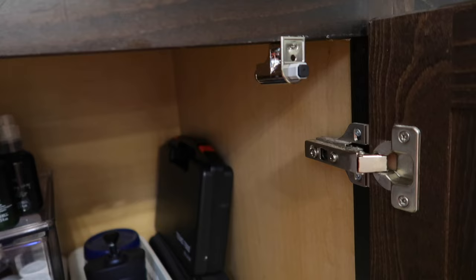Now, here on my side, I have double doors, and I only have enough of those soft closures to do three doors. So one of them is going to be left undone until I can get some more.